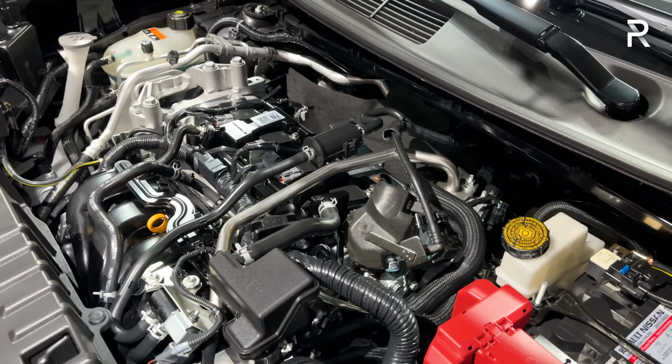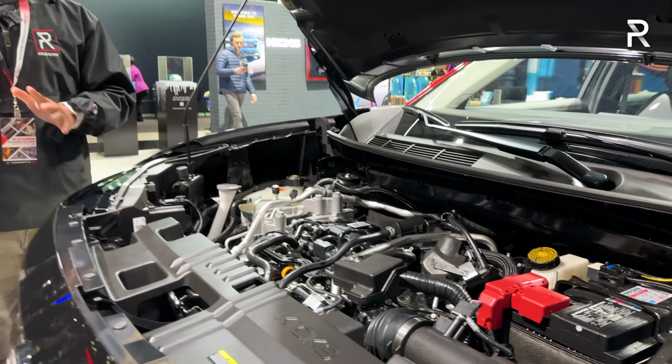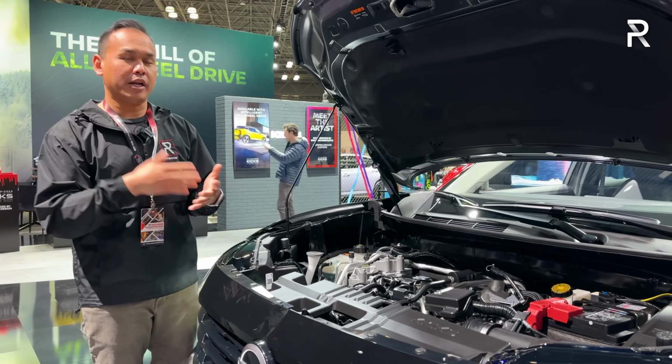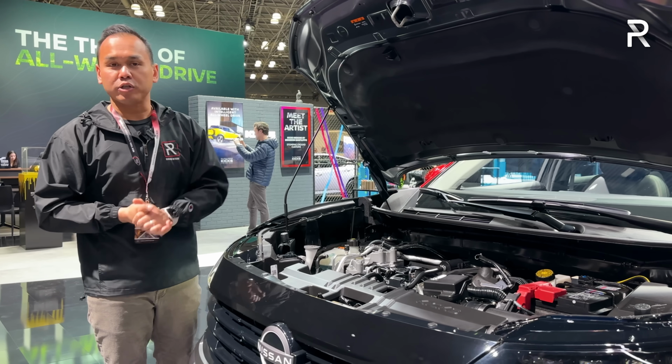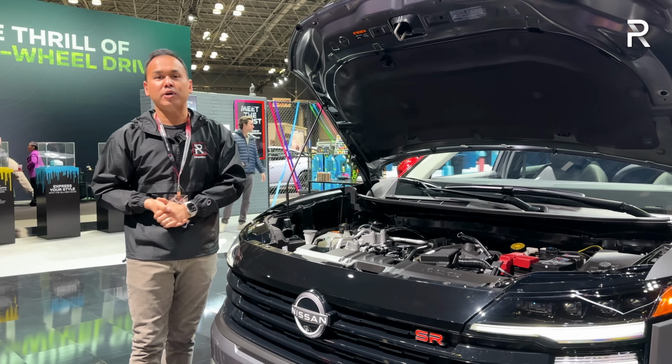That's almost 20 more horsepower versus the previous generation. It all goes out through an Xtronic CVT transmission. And the big story with this new generation Kicks is it's now available with all-wheel drive for the first time. So you can get it with front-wheel drive or with the company's all-wheel drive system, which I think is going to be a pretty high take rate, especially considering the fact that this is their most affordable SUV.